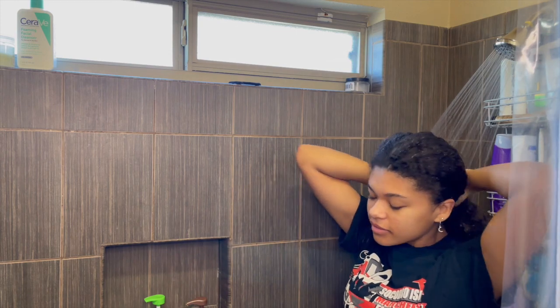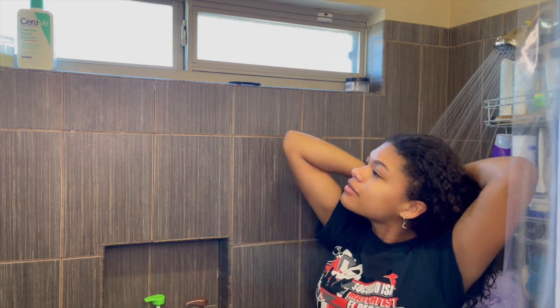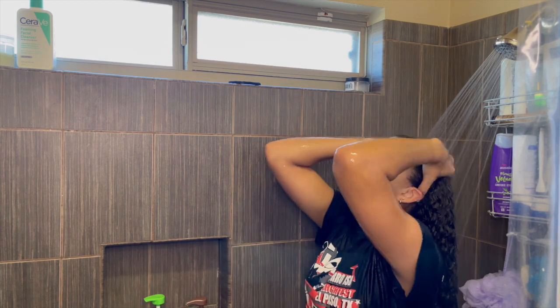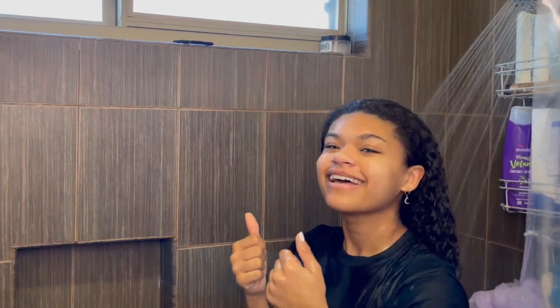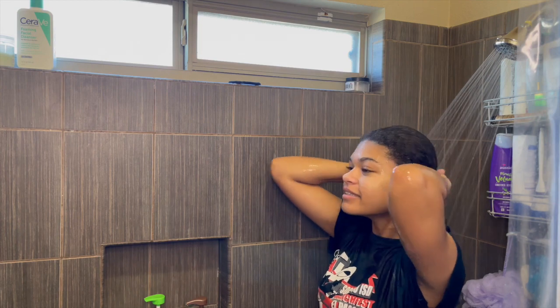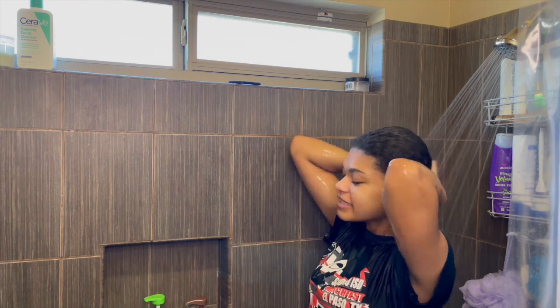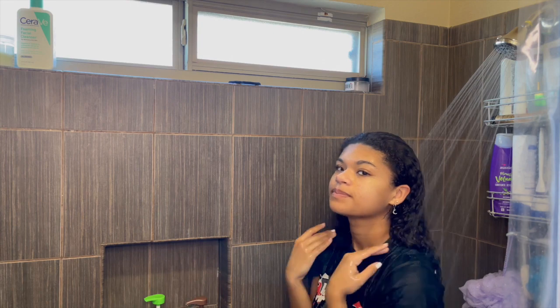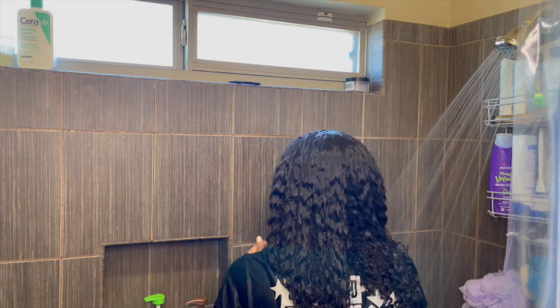Hey everyone, welcome to my shower. Okay, so the first thing that I do is make sure my hair is completely drenched, because if it is not completely wet, the conditioner will not lay properly. And here is me realizing how stupid I look in a t-shirt in the shower. Yeah, that's okay. Let's just continue. So you just gotta make sure your hair is completely wet, and water is literally a curly person's best friend. So spend like 3 to 4 minutes making sure your hair is wet.